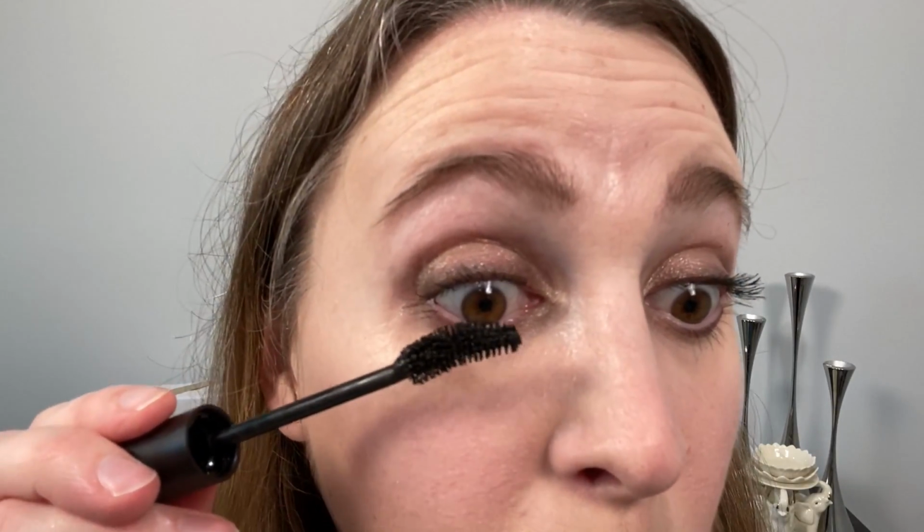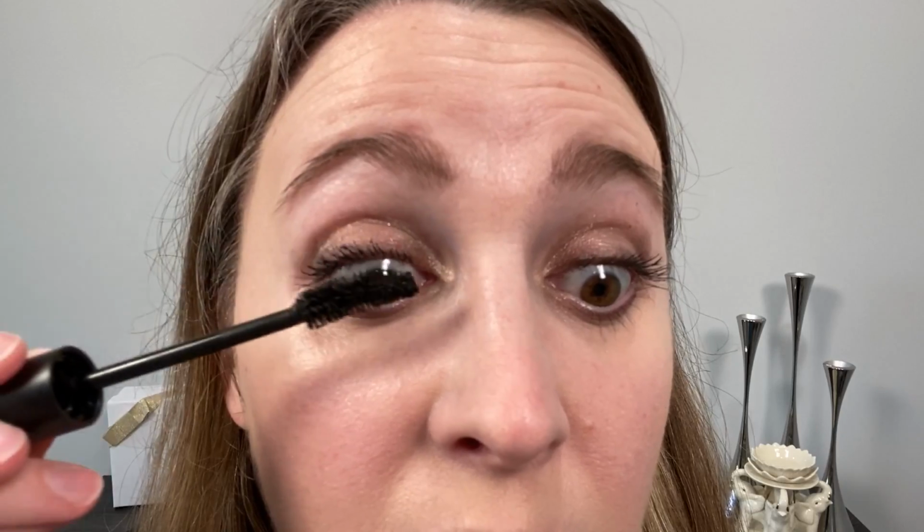So both lashes are done, and let's go ahead and try adding some more to this side and see how much more. Really, I should have done this when it was still wet, but just see what we can do. So that's definitely going to amp it up. You can see it's a little clumpy though. I think that's mostly because I let it dry already.